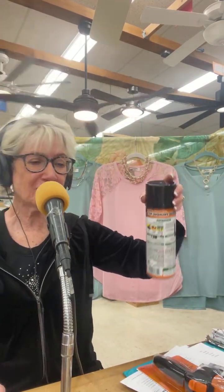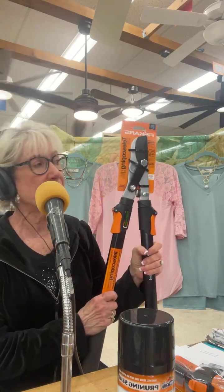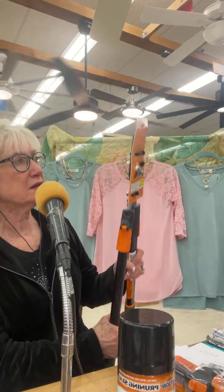Let me tell you about Fiskars and pruning seal and why Fiskars. Fiskars has got a new product out, and I like it a lot. It is pruning shears, and they have a gear. That's the coolest part about it. It's a geared product, so you don't have to have all the muscles of Thor to cut something. You get leverage with this.